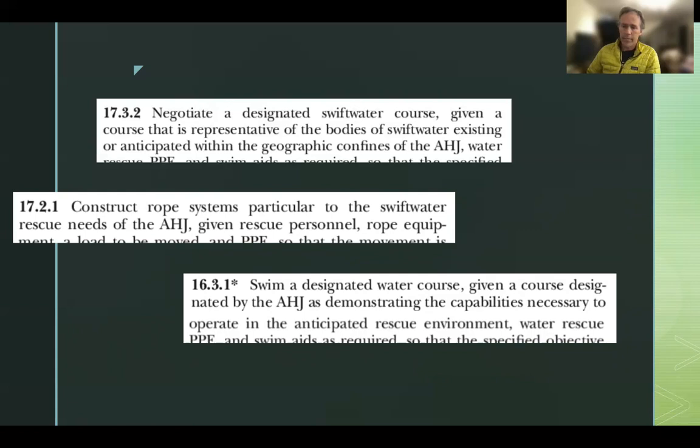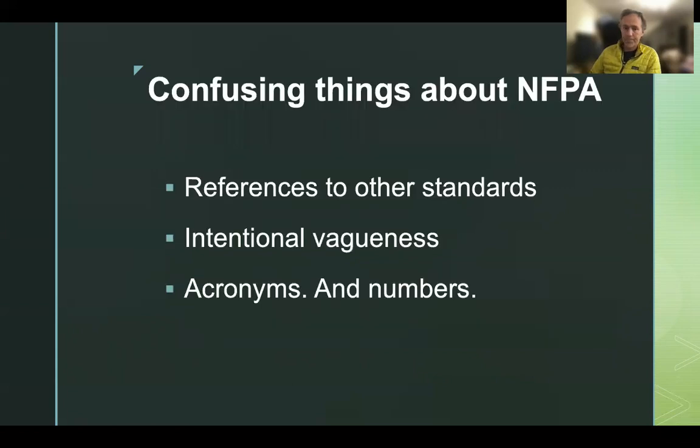It's intentionally vague for a reason, which I think makes really good sense. But for better and for worse, that allows the agencies to hold the standard while not being unduly burdened. But it also means that there needs to be some interpretation.